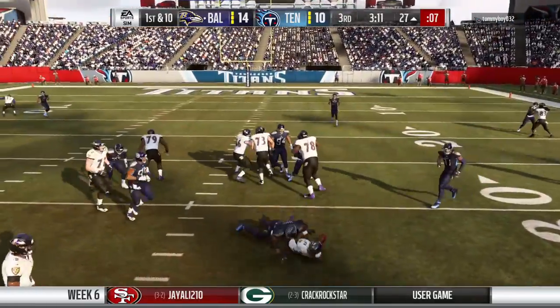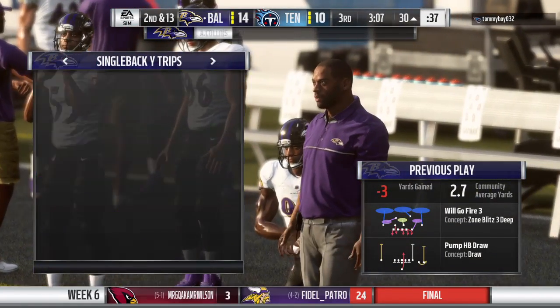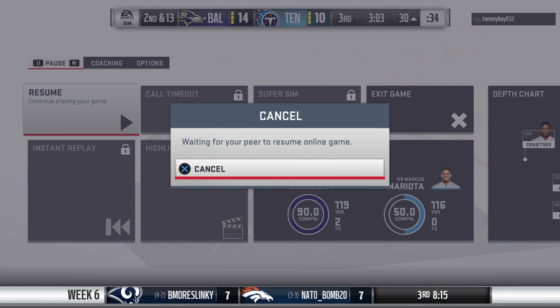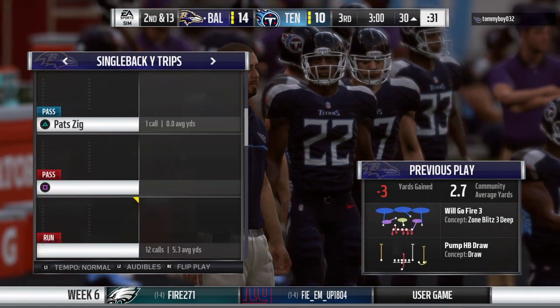A first down run with Collins. And that one blown up quickly as he's going to be stopped before he could even get started. That'll set him back with a loss of 3 on the play. And that'll make this a 2nd and 13.